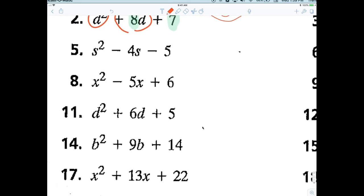All right, we're going to open 2 sets of parentheses. What's the only way to make S squared? S times S. Okay? So we have S times S. What are the factors of 5? There's only 2 numbers, 1 and 5. So I'm throwing down a 1 and a 5. Now, does it matter if I put the 1 first or second? It doesn't matter. 3 times 2 is the same as 2 times 3. So the order doesn't matter.